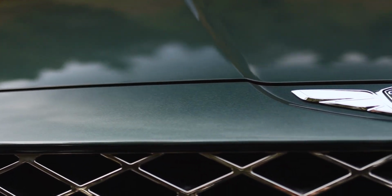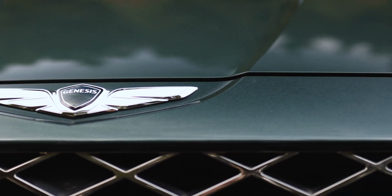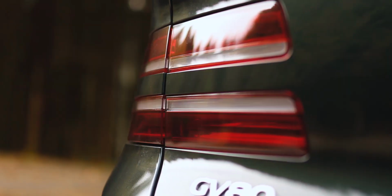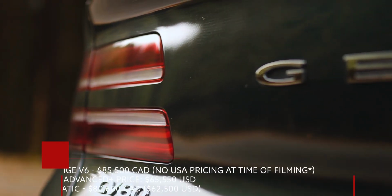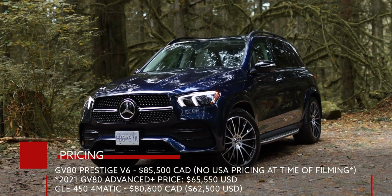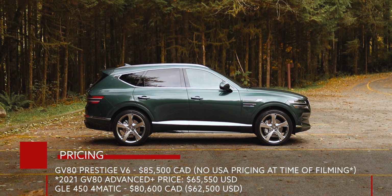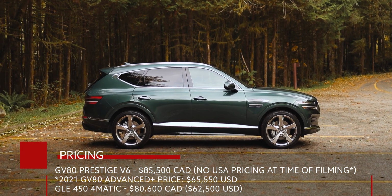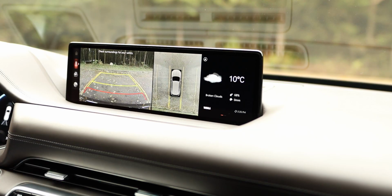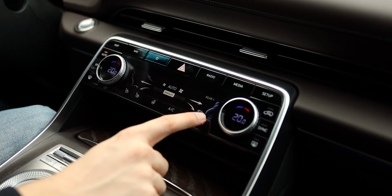What about pricing then? Would you believe me if I said that the Genesis GV80 has a more expensive starting price than the Mercedes-Benz GLE450? Well, it does, because the 2022 GV80 starts at $85,500 Canadian, while the Mercedes GLE450 starts at $80,600 Canadian. Granted, at this price, the GV80 is fully loaded with all the bells and whistles, like soft-close doors, head-up display, wireless phone charging, surround view cameras, panoramic sunroof, heated and ventilated front seats, and so on.